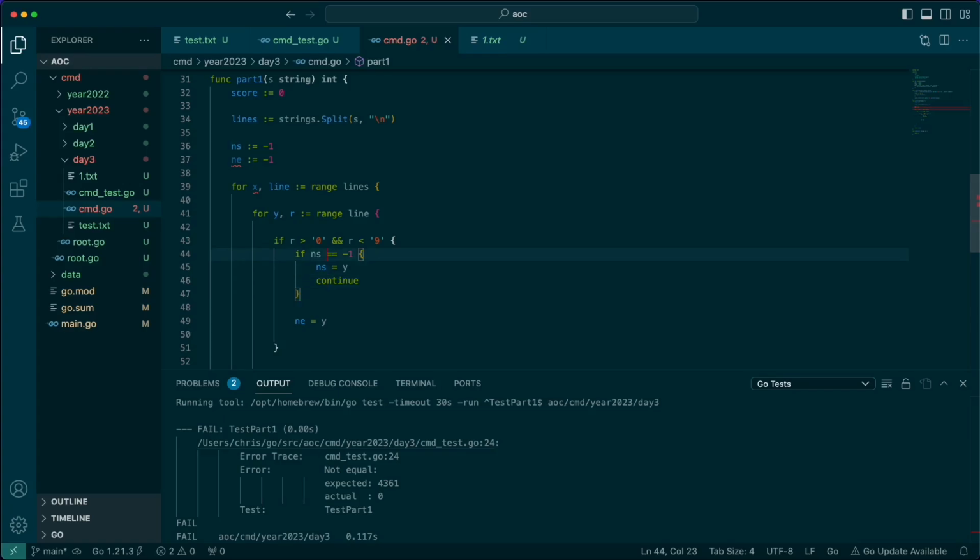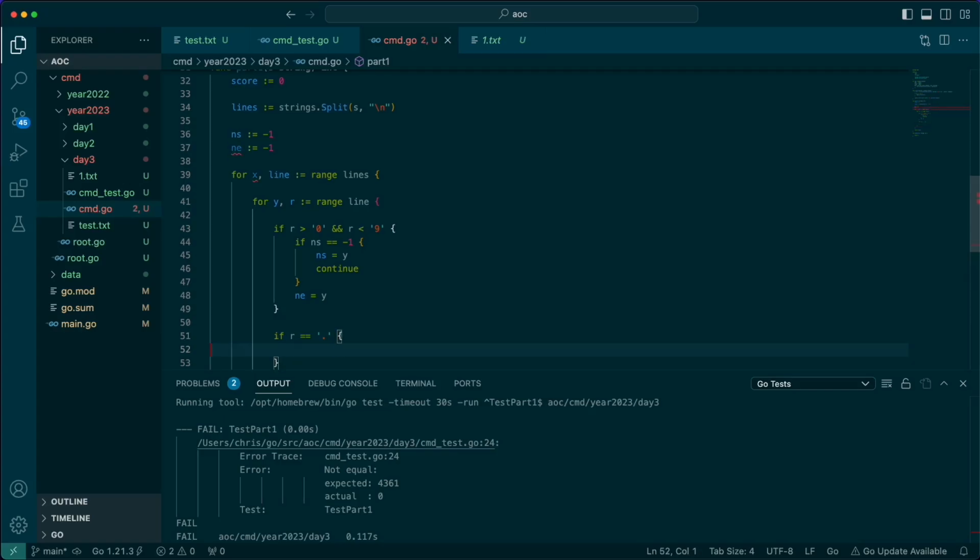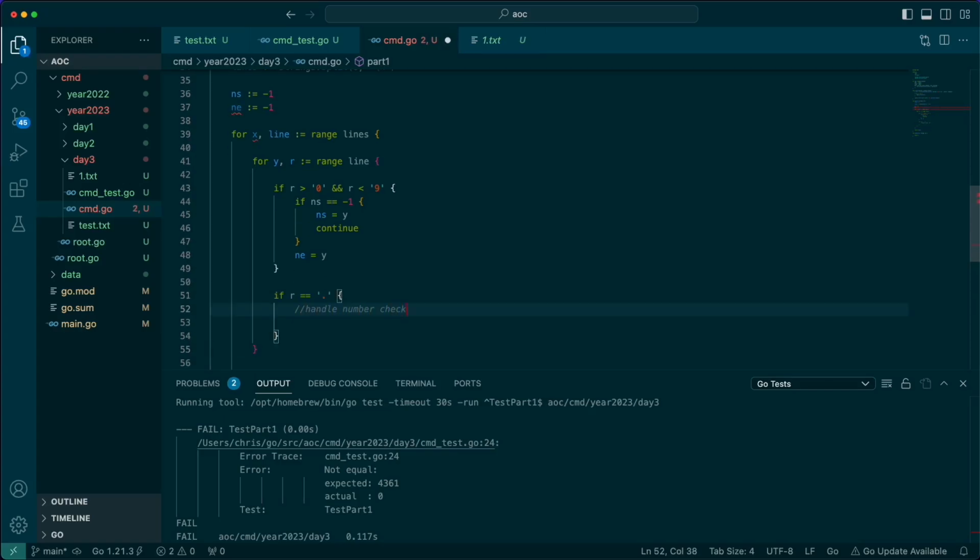So our number start will only get set here, and then we'll continue only on the first iteration, and then we're going to set NE equal Y, only if we are a number. Okay, so now if R equals period, then handle number check. We'll do that in a second. But NS equals -1 and NE equals -1. So what we're doing is resetting the number start and the number end if we hit a period condition. We're going to check here if it fits our criteria. We'll check up, down, left, right, etc.